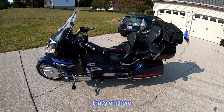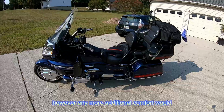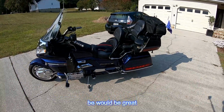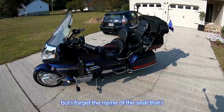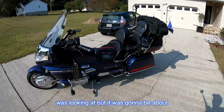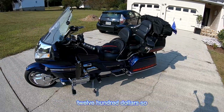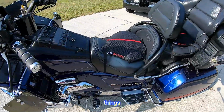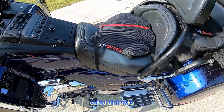Before this long trip, I also looked into getting a new seat. There's nothing wrong with the seat that's on there, however any more additional comfort would be great. I forget the name of the seat that I was looking at, but it was going to be about $1,200. So we decided to go with these things. They're called Air Hawks.